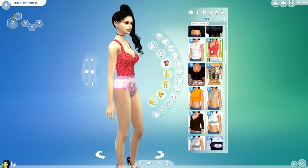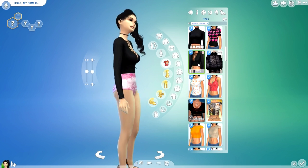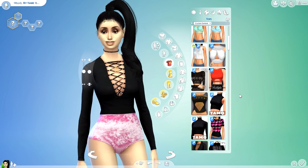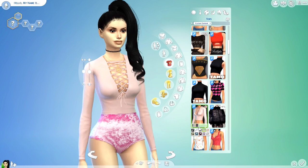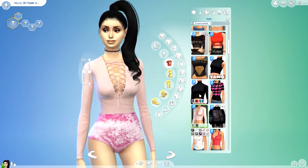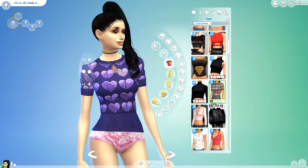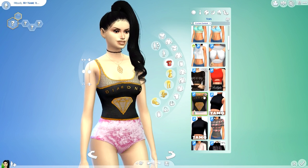Here is the sequin top that I picked up. I think this might have been one of the tops that I showed you guys. I really love this. Seriously, just look at the freaking detail. Toxic is literally the way to go. Oh my goodness. We did so good today. Okay. Wow. I'm definitely using that. This is the heart shirt, which is kind of cute. I like that. This is the diamond top.